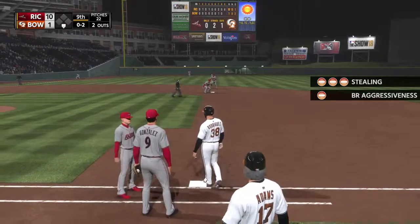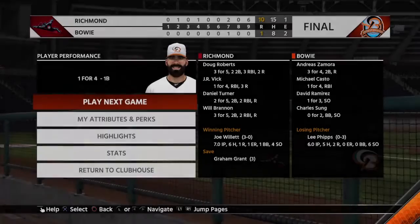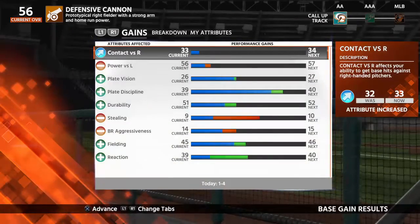And now he throws on the brakes, but he can't get back to first, and he's nailed for the second out. Big mistake there. 10-1, the final lopsided score in this ball game. The Richmond Flying Squirrels took the lead in the second inning and rode that until the very end.